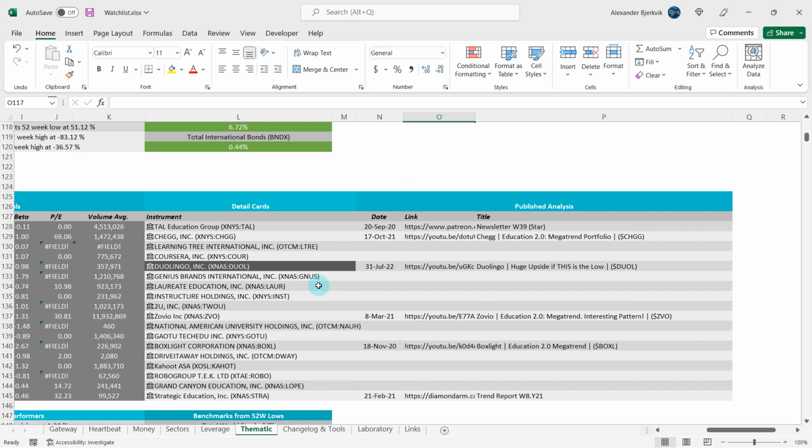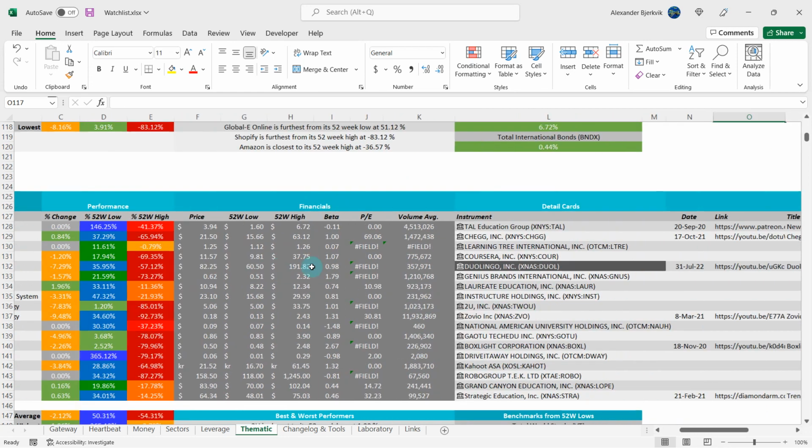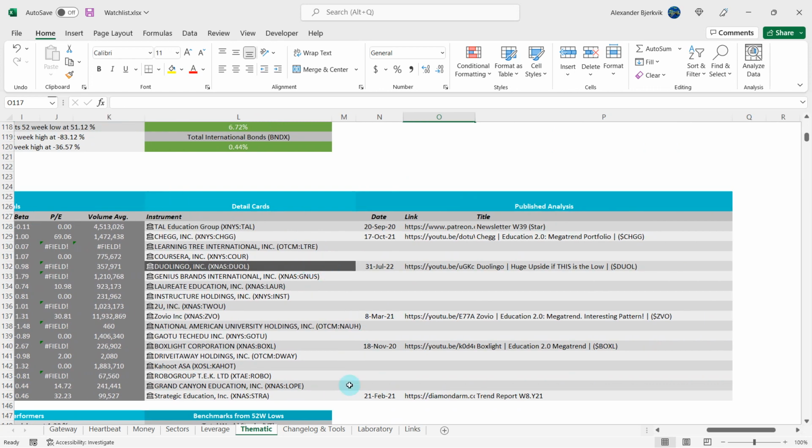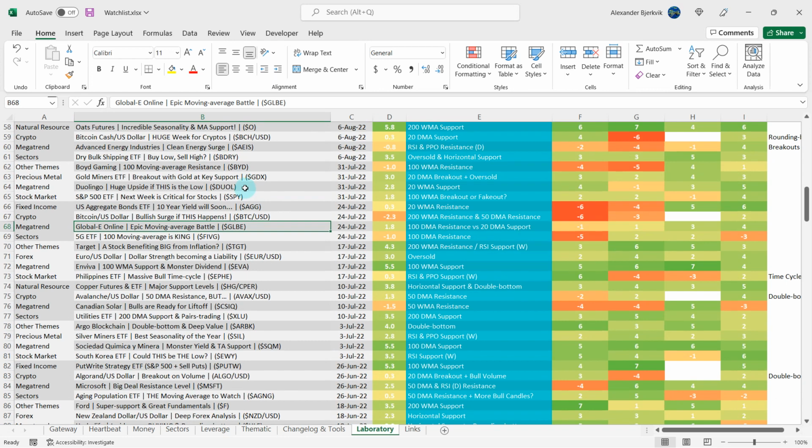Next on the list is Duolingo. This is in the Education 2.0 theme on the 31st of July. It is up here. Huge upside if this is the low. 2.8 to the Bulls, 20 weekly moving average support. The biggest score was on relative performance with a 5 to the Bulls.